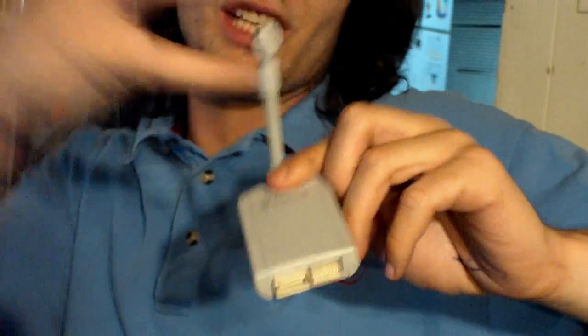If any of you guys have an extra little fuzzy pop filter thingy or whatever they're called for the Dreamcast, let me know. I would really enjoy it.